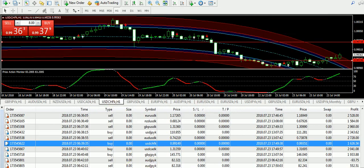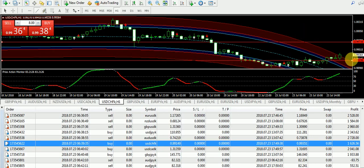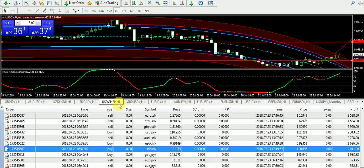Okay, now let's talk about the USDCHF. This signal hasn't fully expired, but I'm giving it here. 099198 was the bullish entry from my side, and the target price is 099738. And you can see that we are expecting the upward trend from last 4 hours, and it's making the upward momentum. If it continues to go up like this, then it can reach 099738. So guys, if you want to trade this pair, then you can trade because this signal hasn't fully expired.